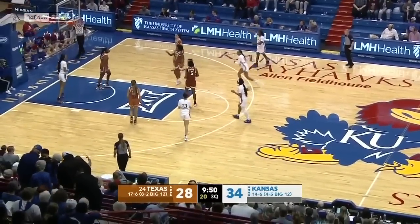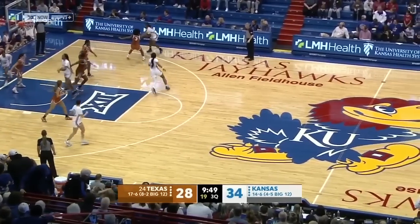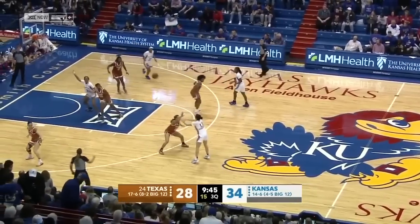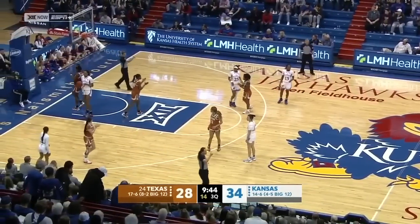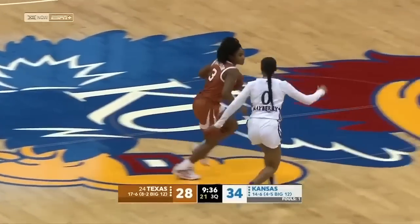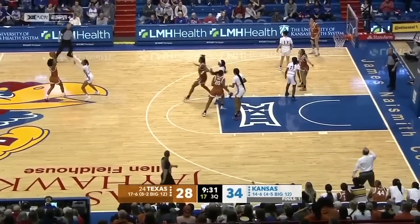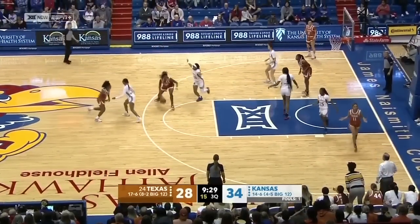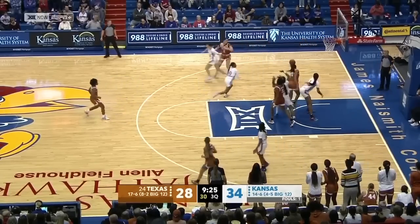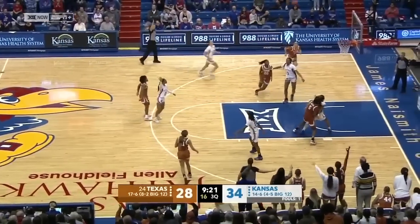Ball tipped out of bounds. A Kansas win today would move them up to 5-5 in the Big 12 standings. And they're going to call an offensive foul on DeYona Jackson on a push-off in the paint. Texas currently in first place in the Big 12. They're 8-2. Their only losses at Texas Tech and at Oklahoma State.